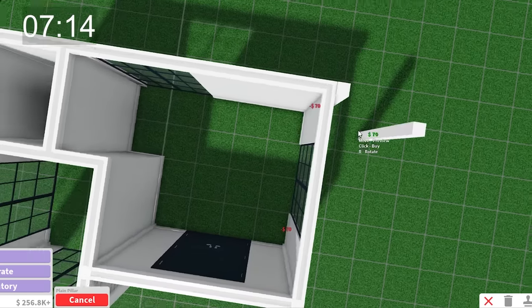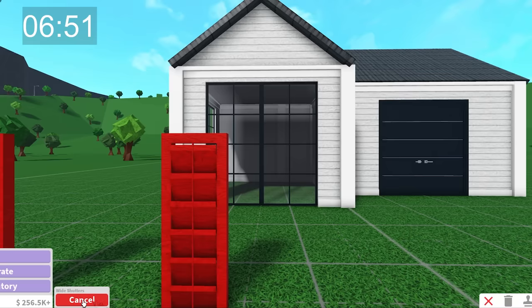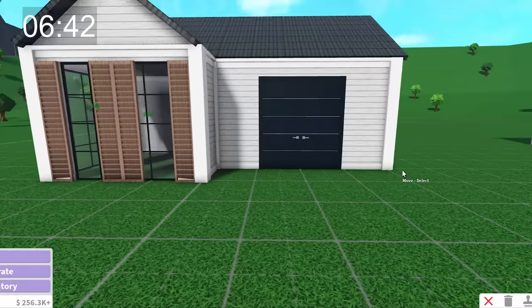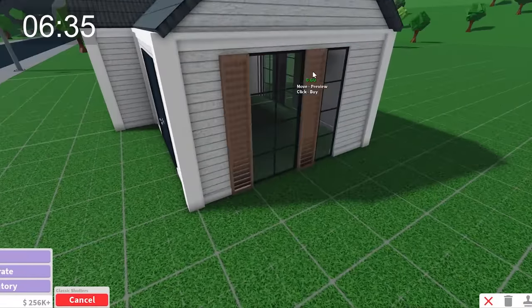I need to put the furniture down. How about shutters? Shutters would be a good idea, right? Okay, where are they? Curtains. Yes. Okay. These ones? No. Okay, no, I'm being picky. Let's just pick whatever. I'm still recoloring. Why am I choosing textures? I would probably save time not choosing textures, right? Put the shutters on every single window. Wait, I forgot the windows over here on the side. Good, we're good, we're good.